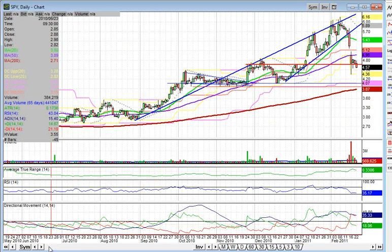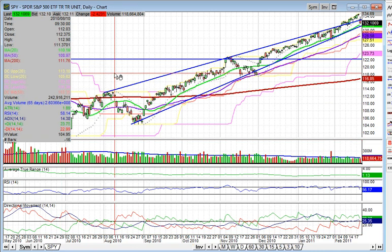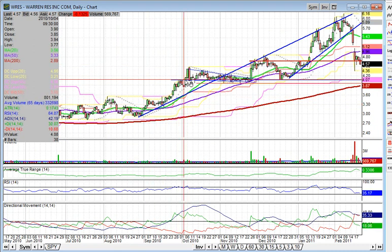And back in October, what we had was some relative strength to the S&P going on. Let's go back to this, this is the S&P right here, and this is WRES. So it had been moving faster than the S&P at that time, which was something I like to see.